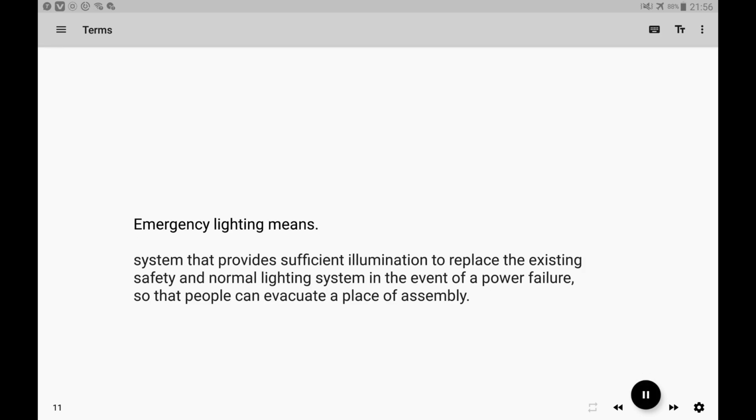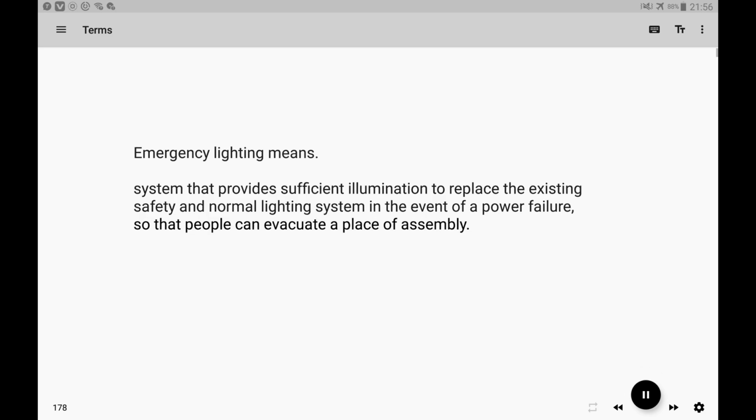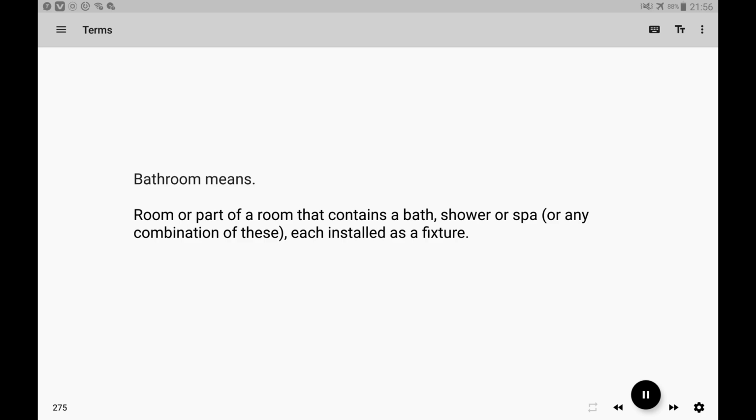Emergency lighting means system that provides sufficient illumination to replace the existing safety and normal lighting system in the event of a power failure, so that people can evacuate a place of assembly. Bathroom means room or part of a room that contains a bath, shower or spa or any combination of these, each installed as a fixture.